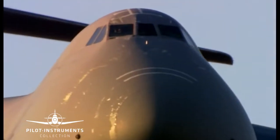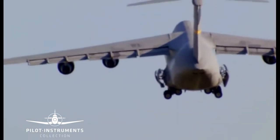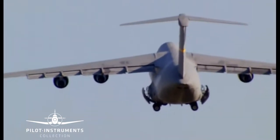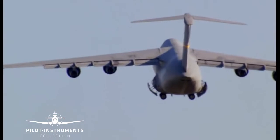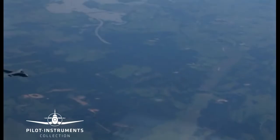Finally, it's airborne. They've made it. But the mission and its challenges are just beginning.